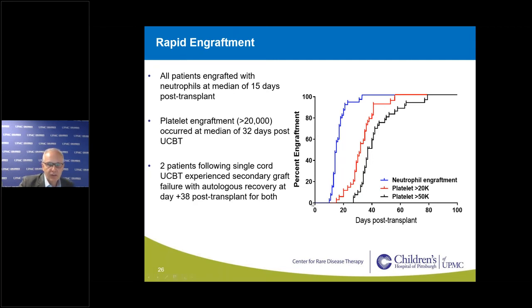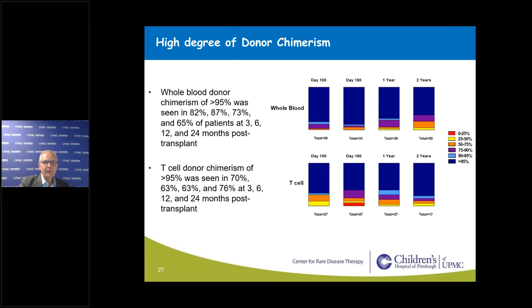Nevertheless, 2 out of 51 is still an engraftment failure not exceeding 5%, and extremely gratifying. And both patients have successfully been retransplanted about 3 months afterwards. The chimerism is predominantly a full donor chimerism. So you can see the dark blue represents over 95%, 90 to 95%, and so on. So the vast majority will sustain over 95% chimerism.